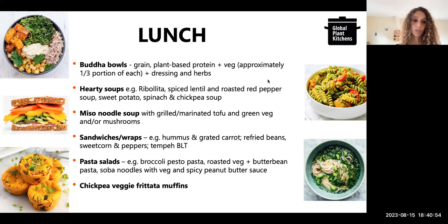It's really simple. You'll find lots of recipes online, and you can use chickpea flour for all sorts of other things. I often use it to thicken soups. You can use it to make a plant-based mayo. So that's an ingredient that you might want to explore.